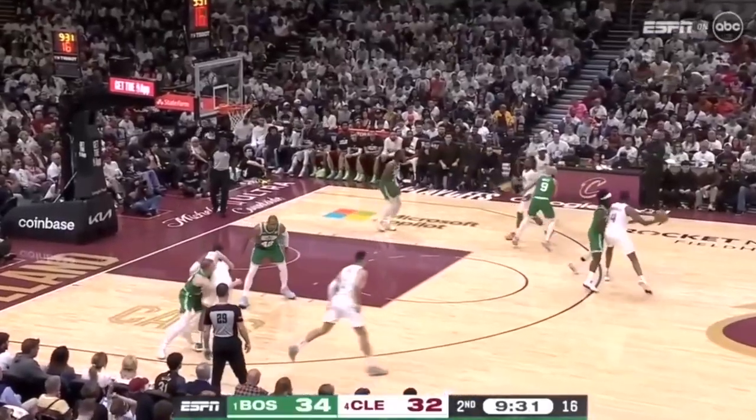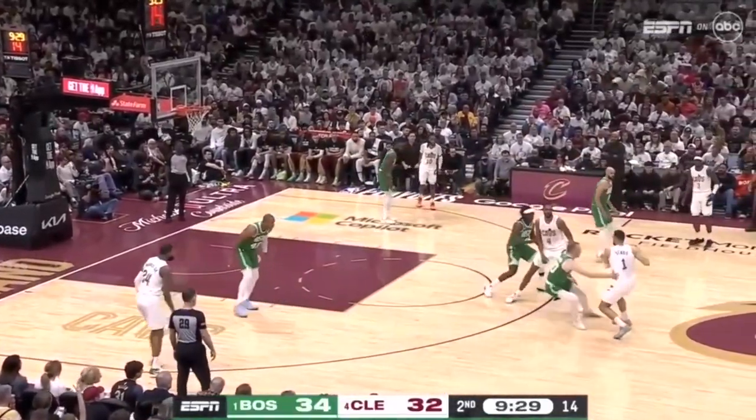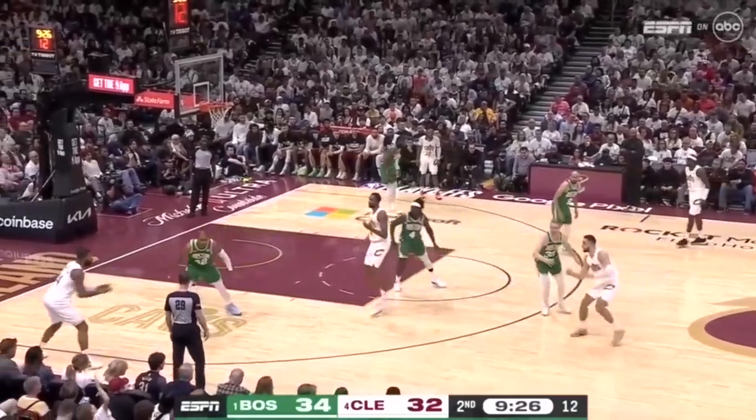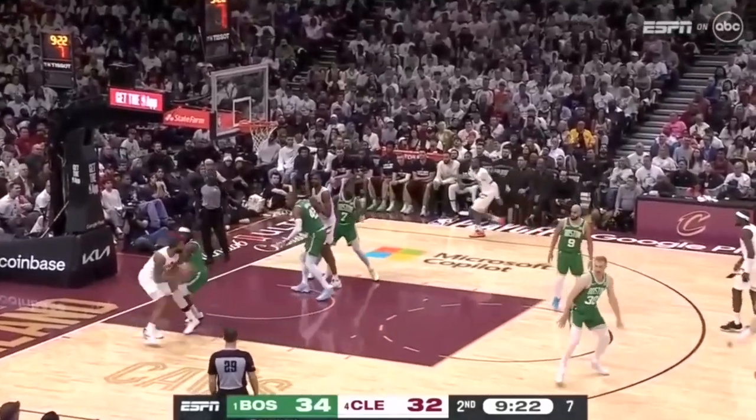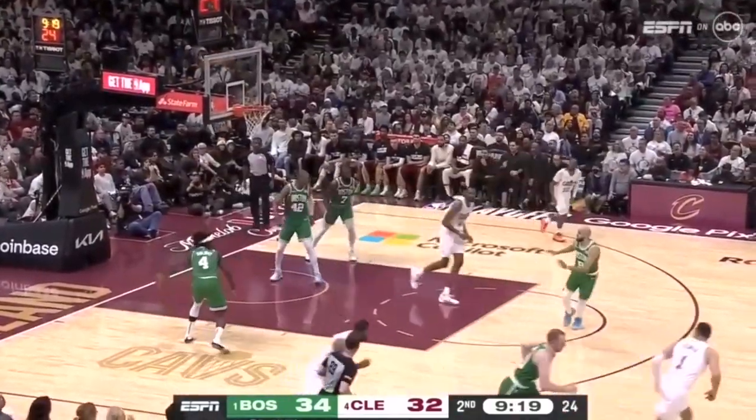And then we come back down. He's defending Evan Mobley. He's going to get switched onto Marcus Morris in a second. They pass it to him. Evan Mobley sets the screen, he slips out, he's defending Marcus Morris, completely locks him up, forces a tough shot. He gets the rebound after that.